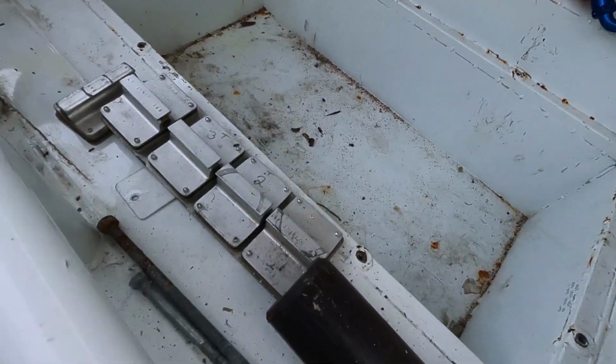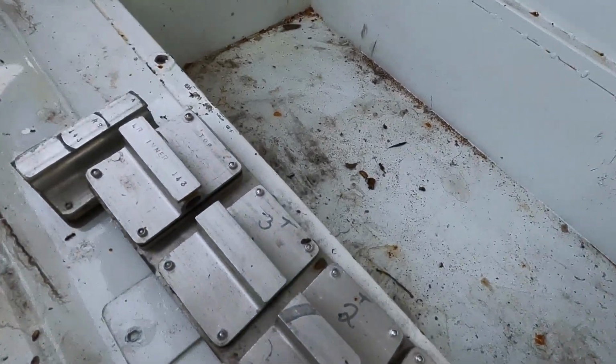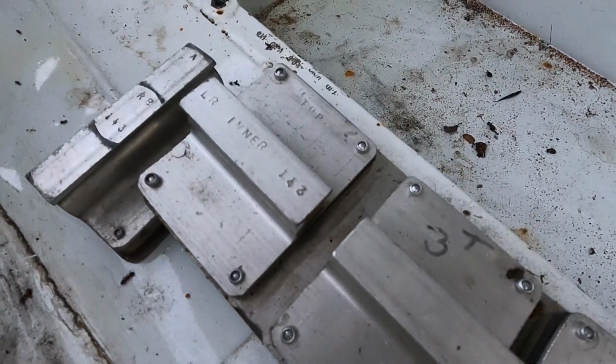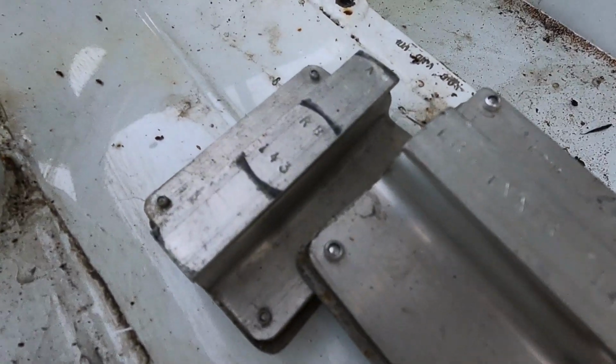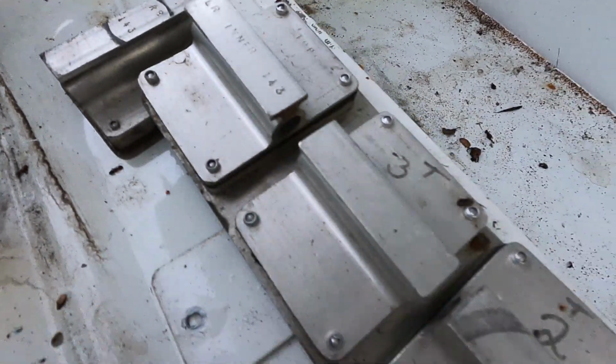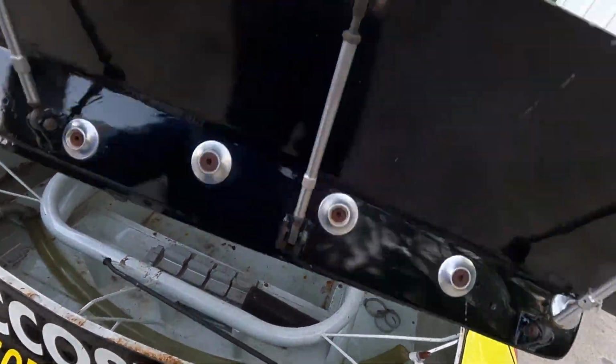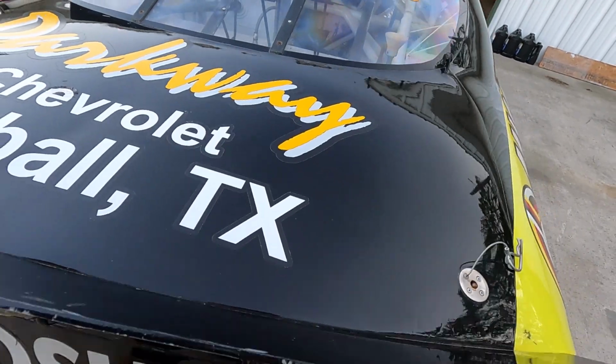And if you guys know what these are, I have no idea what these are. Has LR inner 143 top, and then that one says RR 143. I have no idea what those are, so if you guys know what they are, drop a comment, let me know.